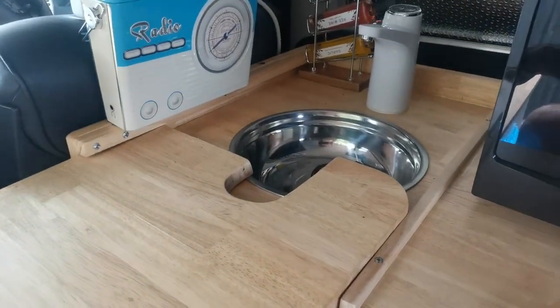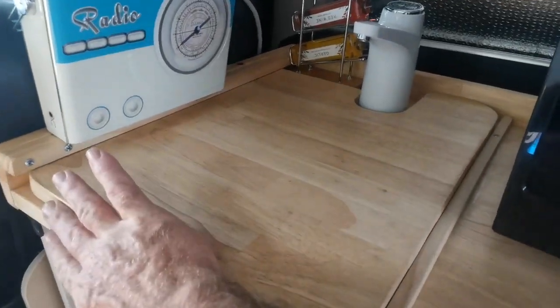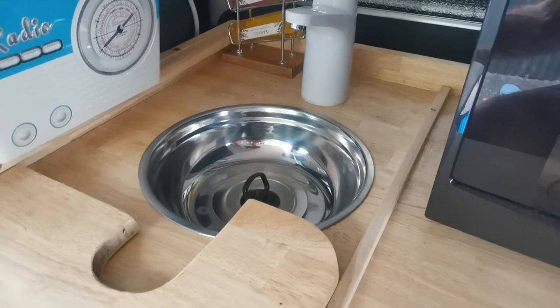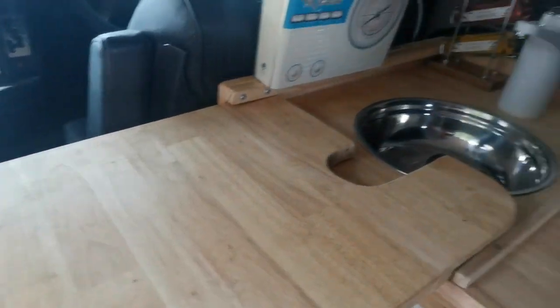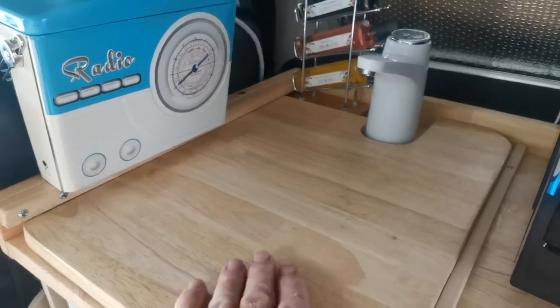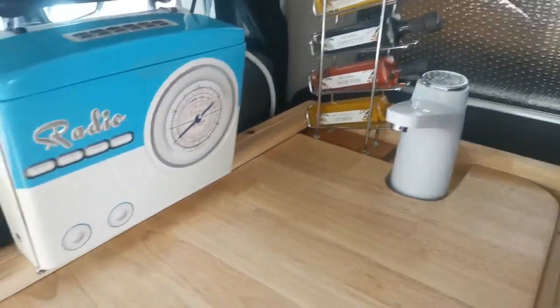Now the sink and the water has a cover over it, so I can slide the cover in. There we go, and I can use that space, or if I want to use the water, I just slide this out and the sink is okay to use there, and I've got another work surface here. So we can slide that in and that covers the sink, so I can actually use that space above the sink. Got the electric tap, as all our vans do have now.